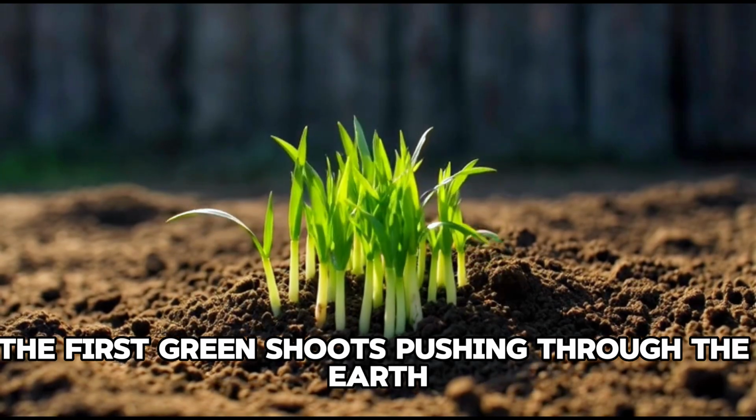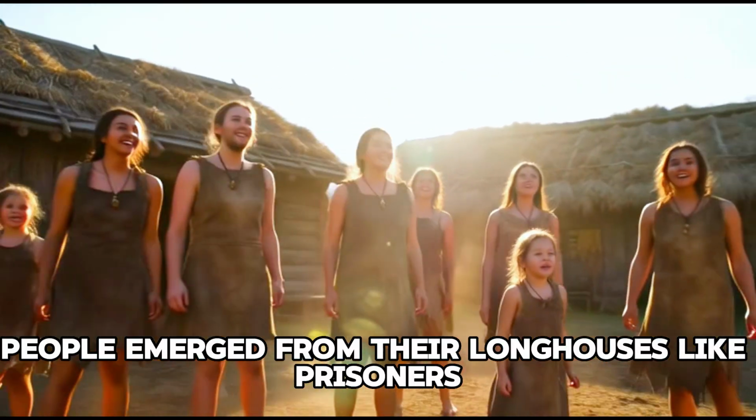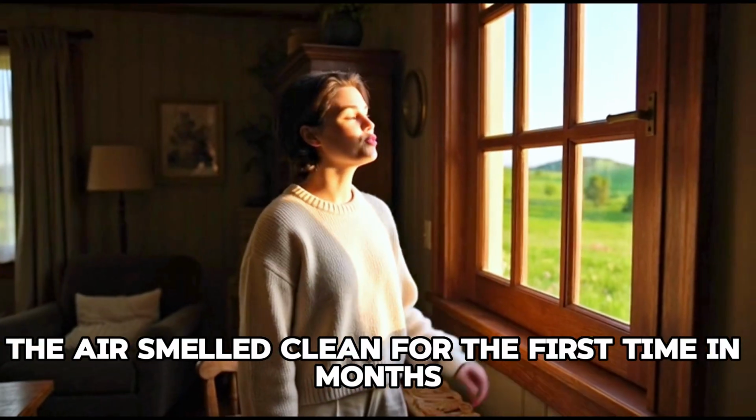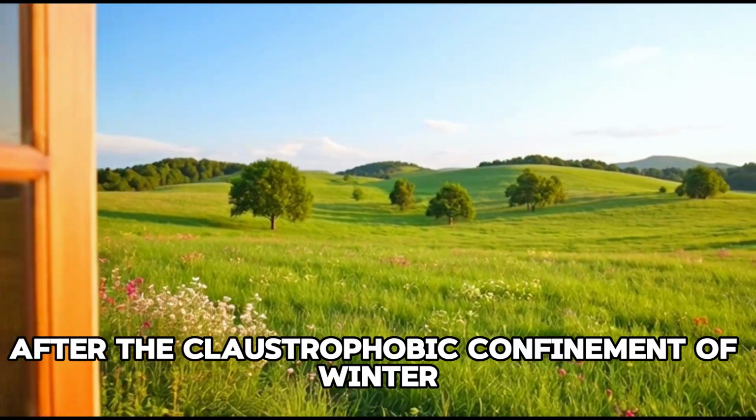The first green shoots pushing through the earth were cause for joy. People emerged from their longhouses like prisoners released into sunlight. The air smelled clean for the first time in months. The world seemed to expand after the claustrophobic confinement of winter.